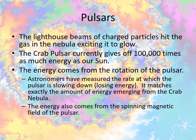Now, as I mentioned, the Crab Pulsar emits lots and lots of energy. It's actually about 100,000 solar luminosities. So the energy itself comes mainly from the rotation of the pulsar, and there's also some coming from the spinning magnetic field of the pulsar. But if you just look in terms of the rotation of the pulsar and the fact that in the case of the Crab Nebula, that rotation is slowing down due to its interaction with this matter, the rate at which it's slowing down matches the amount of energy that's emerging from the Crab Nebula.